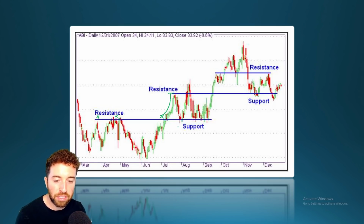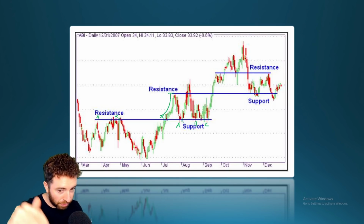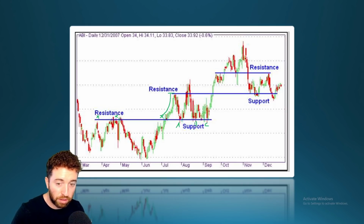Guess what? We have our support lines. Here's our A. Here's our B. Here's our C. Now, I can see that this one is definitely a lot more choppy, right? We definitely have a lot of lower shadows and upper shadows. But what I want you guys to really get the sense of right here is when we break through these main resistance lines, guess what happens? Very big spike, very big move. When we break through this resistance line, very big spike, very big move. You break through this resistance line, very big spike, very big move.